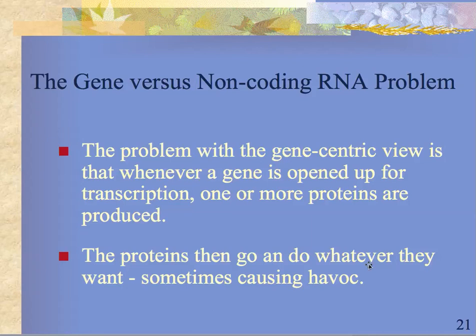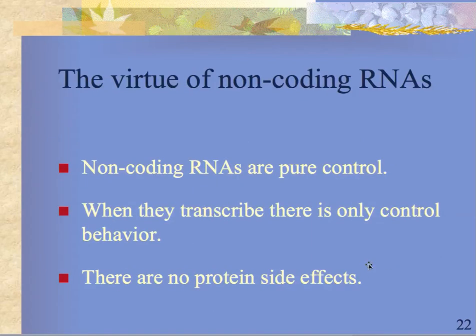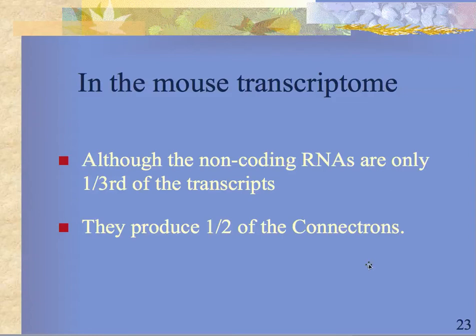The problem with the gene-centric view is that whenever a gene is opened for transcription, one or more proteins are produced. And these proteins go and do whatever they want, sometimes causing havoc if the gene is improperly transcribed. The virtue of the non-coding RNAs is that they are pure control because they do not produce proteins. Otherwise, they'd be called gene duplications. When the non-coding RNAs transcribe, they only produce control of expression, and there's no protein side effects. So there's a balance between gene coding control of expression and the non-coding control of expression.